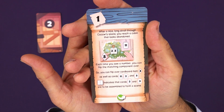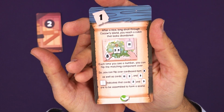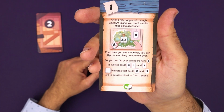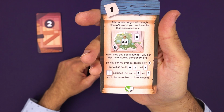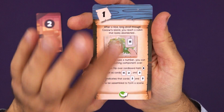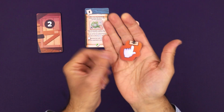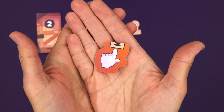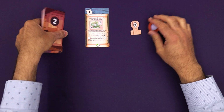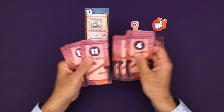It says, after a nice long stroll through Coco's Island, you reach a cabin that looks abandoned. So each time you see a number, you can flip the matching component over. So you can flip over cardboard number 8, as well as cards 11, 2, and 3. And when you see this symbol like this, it means those two cards fit together to make some kind of scene. So let's go ahead and do that. 8 is this pointer finger, which you will see in a lot of the adventures in this box. And then it says cards 2, 3, and 11.